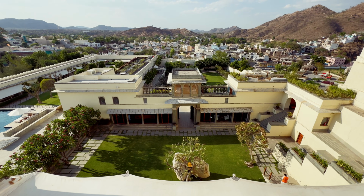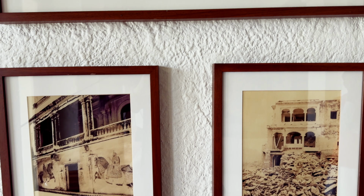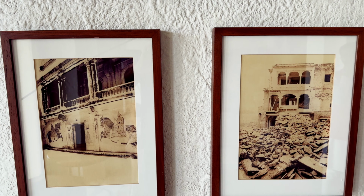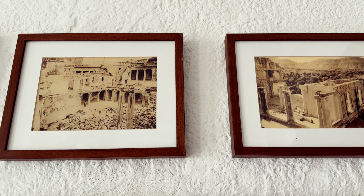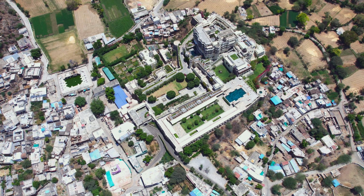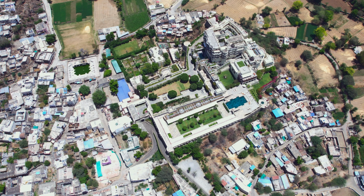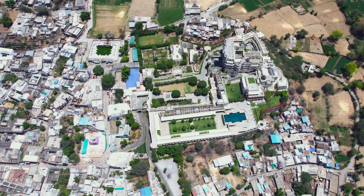Today we're at the RAAS Devigarh, a 45-minute drive from the Udaipur airport in Rajasthan, India. Nestled in the rolling hills outside Udaipur, this former fortress was originally constructed in the 15th century, with the last bits completed in 1760. About 20 years ago, a team of 750 people, over a period of almost 15 years, renovated the fort, transforming it into the luxury resort it is today.